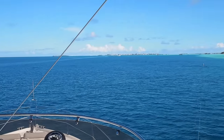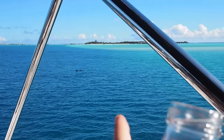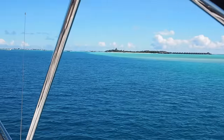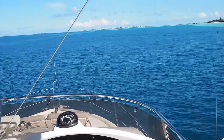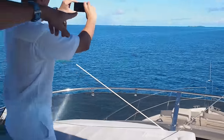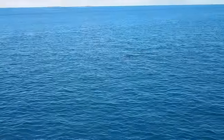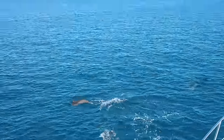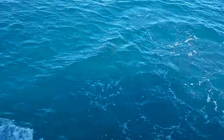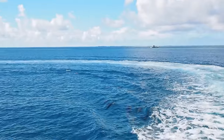There are so many dolphins in the sea. You probably can't see on the camera. Oh my gosh! Oh my gosh, look! Oh my god, I've never seen this. Just coming alongside.